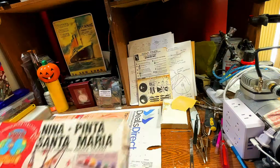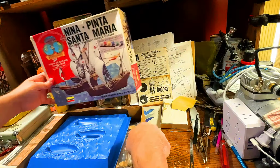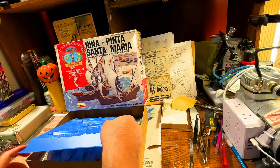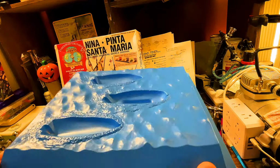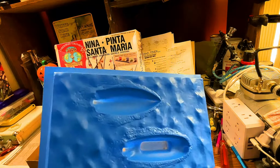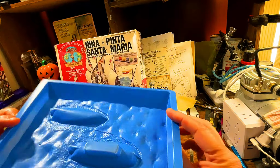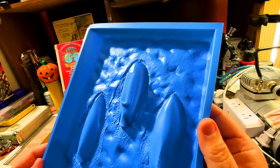So why don't we go ahead and take a look in this awesome, fun kit. I just love vintage kits. Even if it wasn't Columbus Day, I would have gotten this kit. And the first thing I notice is I love it. Look at the vacuum formed ocean. Kind of like the sails. I've shown you the really old model kits like the Bounty that had the vacuum formed sails. And you can see the negative underwater view of the ships.